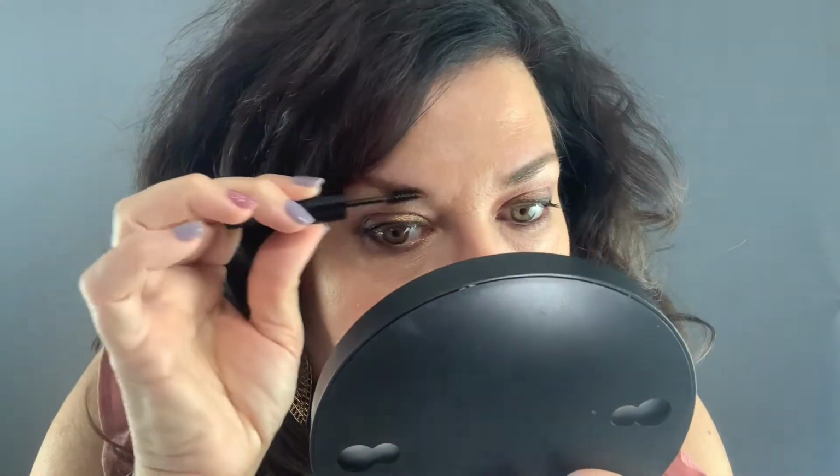So let's do that. We're going to brush them up. And bearing in mind, it does have some formula in here already. So the brush part is now done. And you can do as little, and it's going to go back in there again. So you're just going to screw that back on.